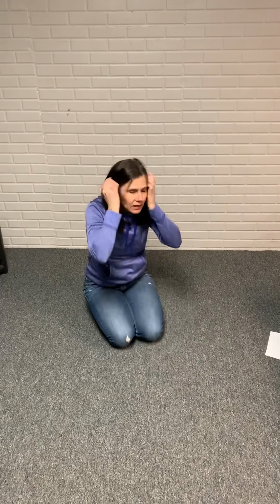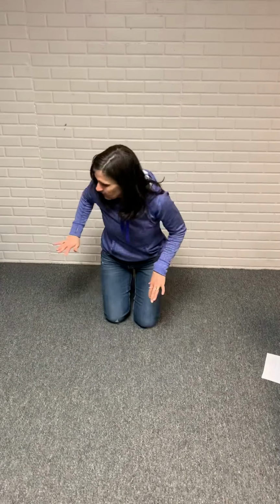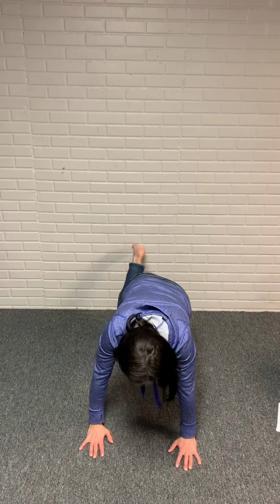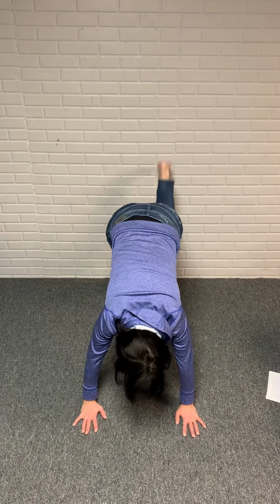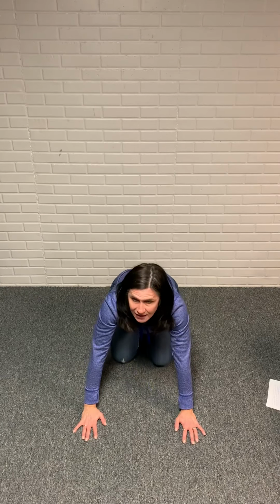The next one, I would say, is one of my favorites and one of most of the kids' favorites too. This is called the Teensy Weensy Spider. So what you do is you're gonna back up to the wall, and you're gonna put your hands on the floor, and then you're gonna climb your feet up the wall and sing Teensy Weensy Spider. The teensy weensy spider climbed up the water spout. Down came the rain and washed the spider out. And you're gonna continue singing the song.